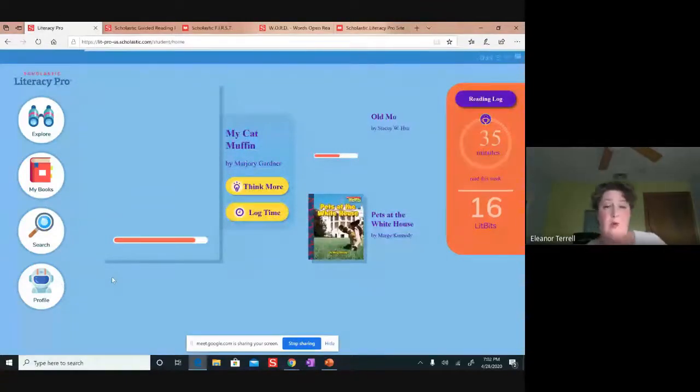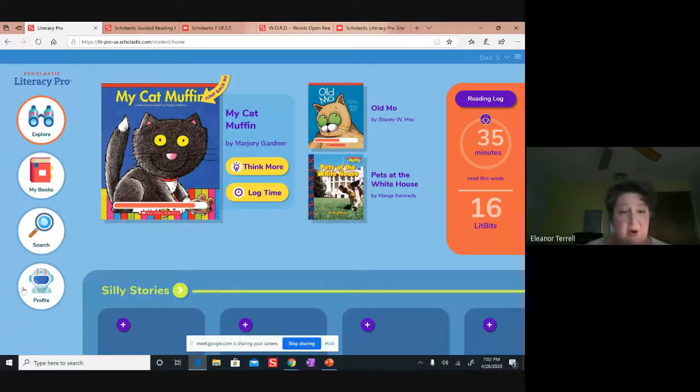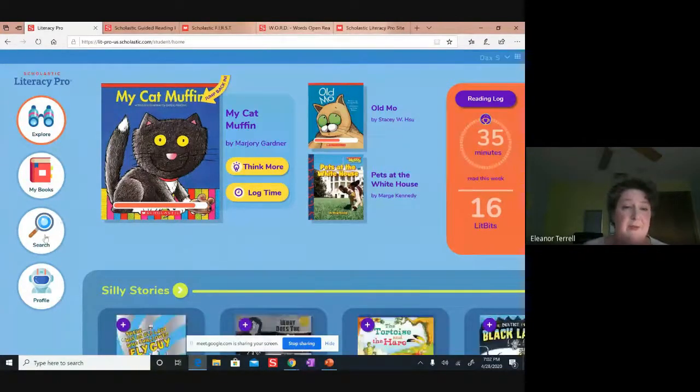And when they log in, this is the screen that they will see. They can click on their profile, the search feature, My Books, and Explore. Right now, you can see it's orange around Explore. It's letting me know that the last book that I was reading was My Cat Muffin, and I can jump right back in to where I left off. So I'm going to do that right now.